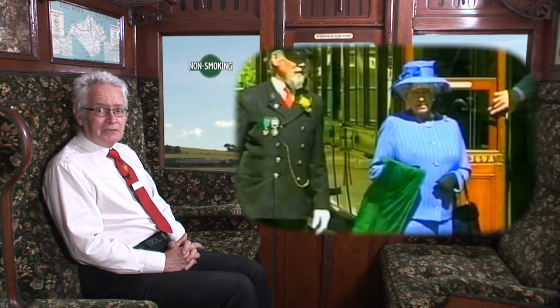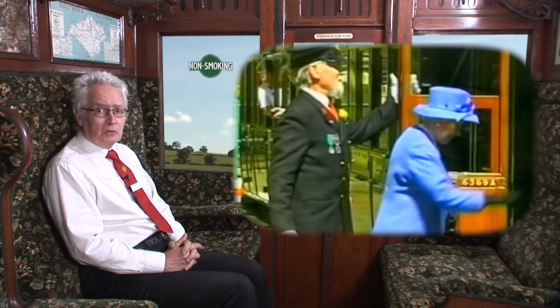On the island, we don't have a royal carriage as such. Although Queen Victoria did travel once by rail to open the new hospital at Ventnor, the coach that she travelled in disappeared decades ago. This, however, is the carriage in which our present Queen travelled when she opened our carriage and wagon workshop in 2004.